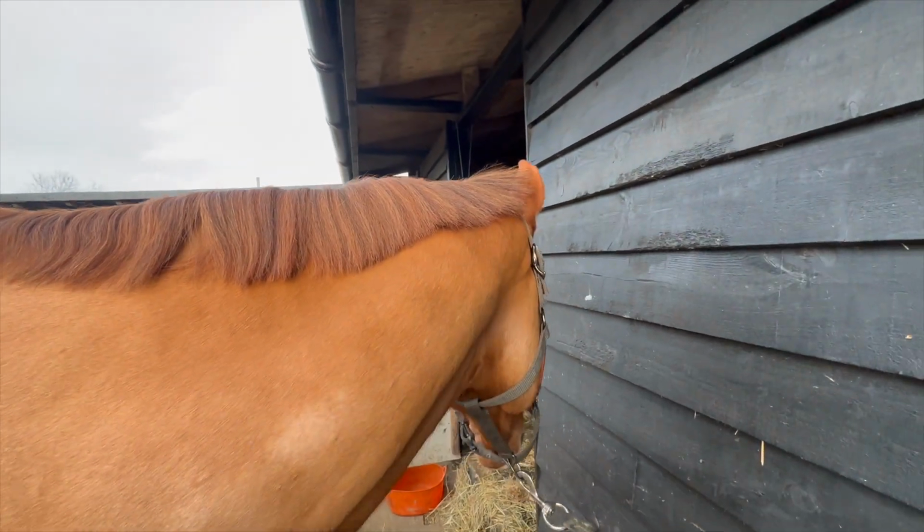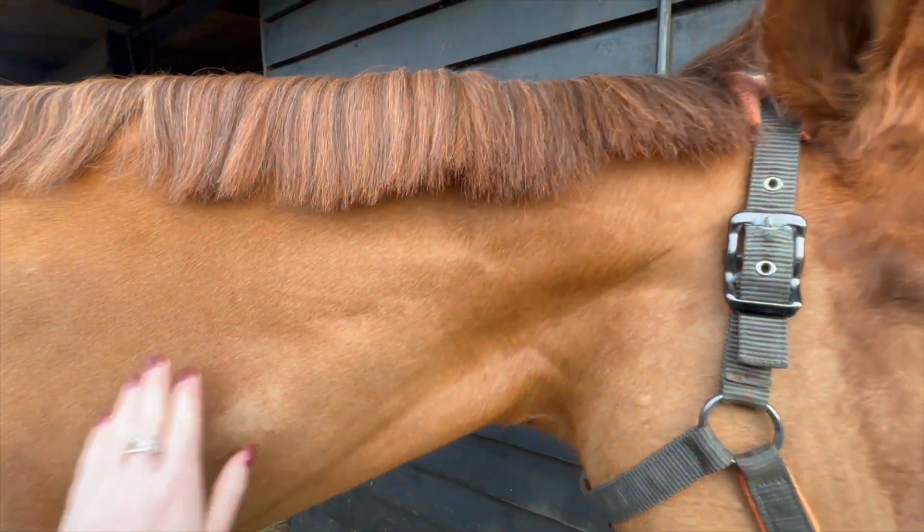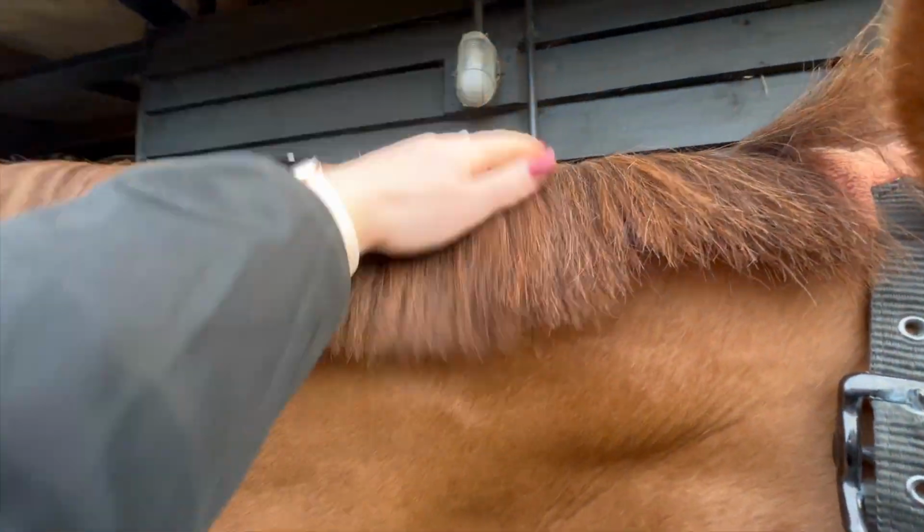Nance, can you look this way? Excuse these rubs on her as well. They're from her reins. I have swapped her reins over, but I think I need to get some of them little sheepskin things to stop it rubbing.